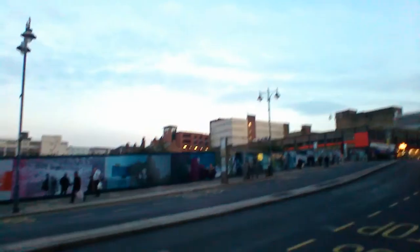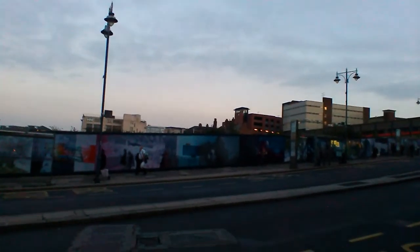I'm just stepping this way so I don't go in the road. Oliver Cromwell apparently gave orders for the castle to be demolished due to the rivalry between the king's men and Oliver Cromwell's men. They didn't want them to have a base in Sheffield, so the castle had to go, apparently. That's if you believe the narrative.